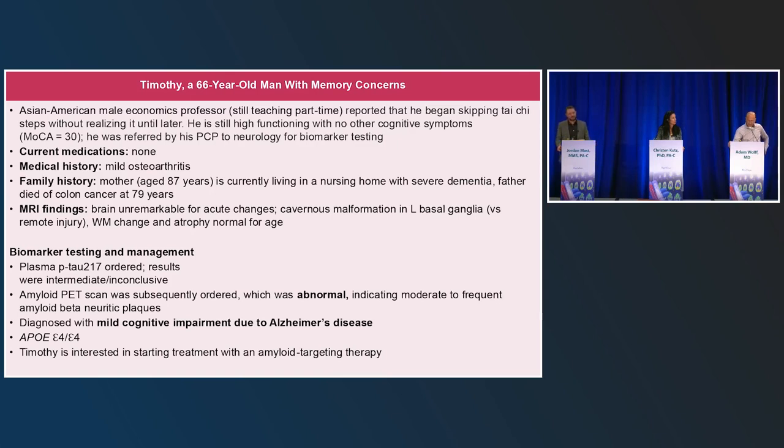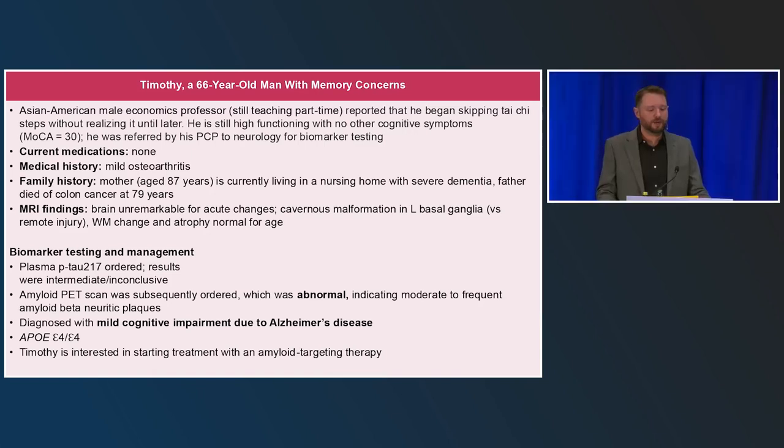Yep. No, that's a really good point, and you're right, Dylan. This was actually pseudo one of my patients from practice, and I don't remember exactly what his MOCA was. I think he was very, very early on, and I actually debated with the patient. We talked through it. When I first saw him, he was talking about missing Tai Chi steps. I was like, oh, it doesn't sound that bad. But the guy was like super freaked out. He had been doing it for 30 years. He's like, there is something wrong with my brain.